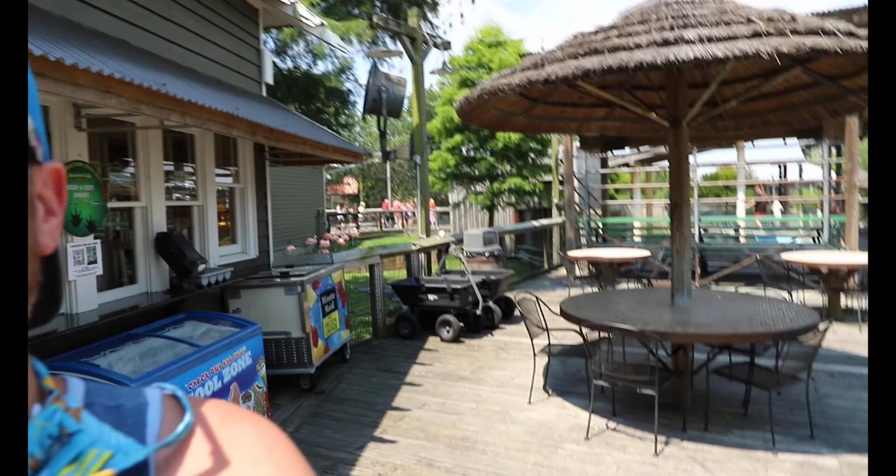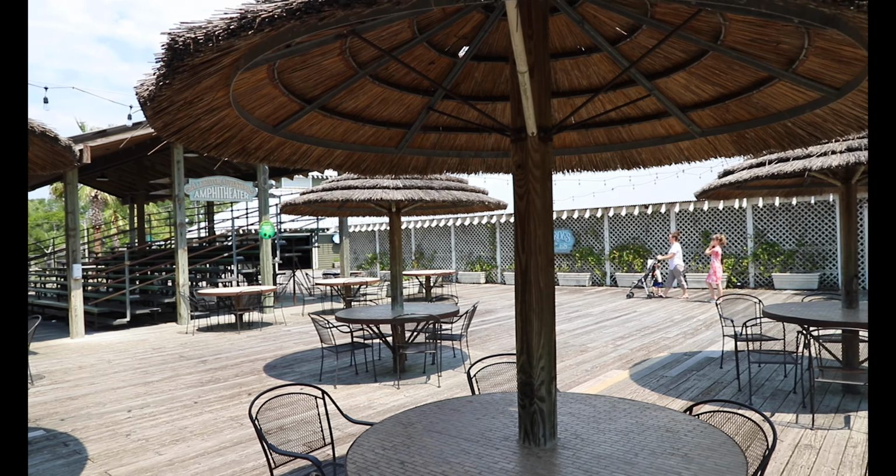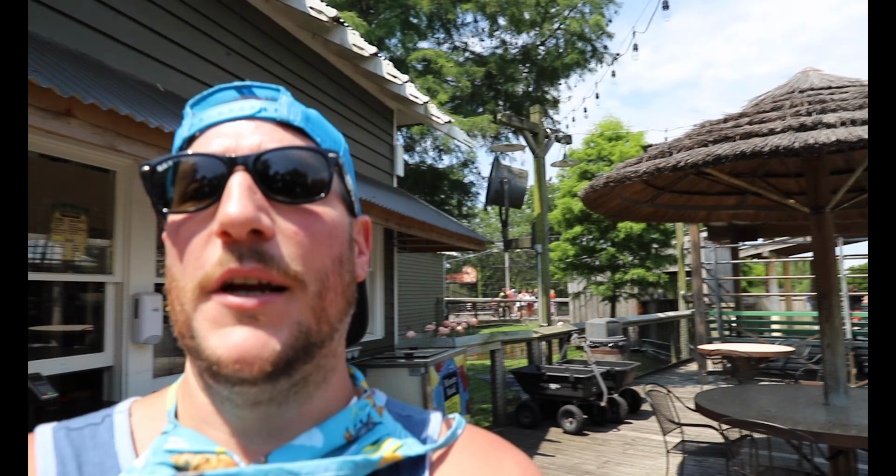When we pulled in the parking lot, I was a little concerned because there was a lot of cars, and I was thinking, how is this place going to be able to house the amount of people based on the number of cars we had? But I just want you to take a look around behind me here. I'll flip the camera around. You can see this area here during last times of coming here was usually pretty packed, and this time, not many people at all. So it's a good sign.